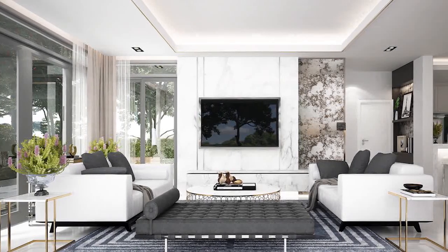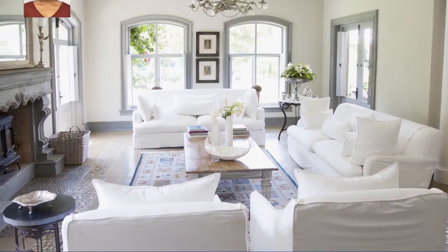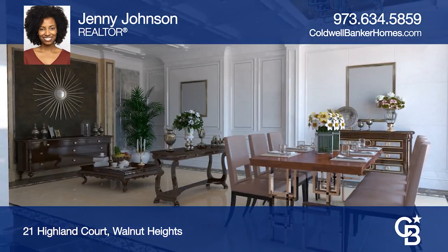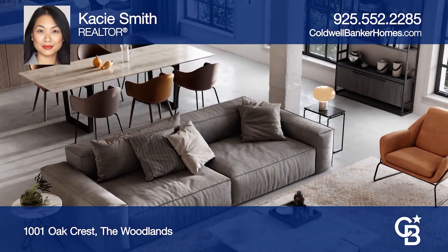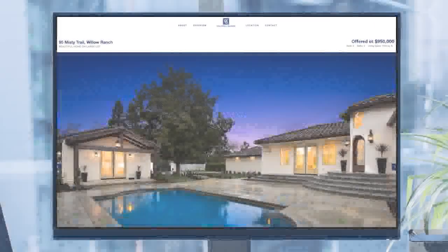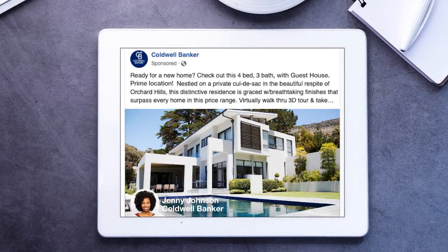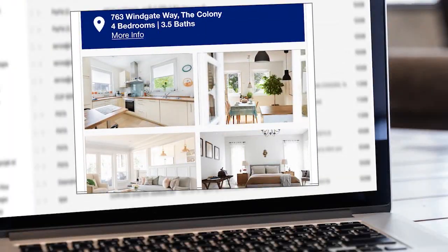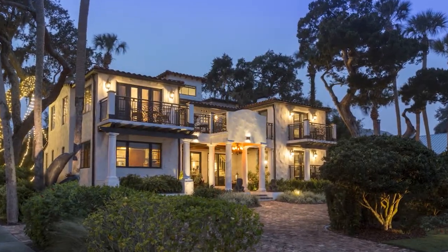Sell your home for more. Homes using Coldwell Banker's Property Spotlight marketing plan achieve a higher sales price, which could mean more money in your pocket. Your home will be expertly showcased in a property tour, dedicated property website, online advertising, targeted emails, social media posts, and more. So it shines and it sells for more. Let us put the spotlight on your home. Visit ColdwellBankerHomes.com today.